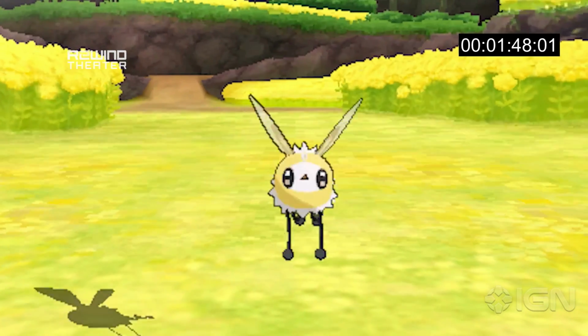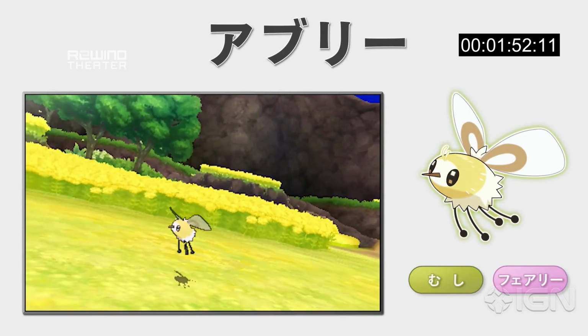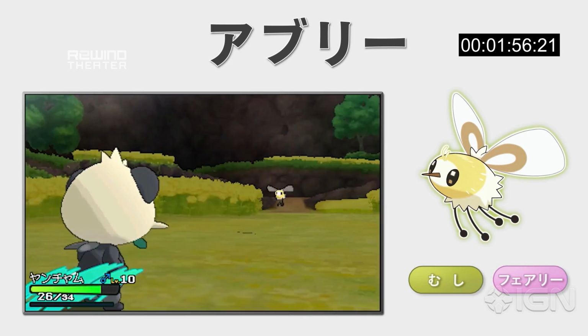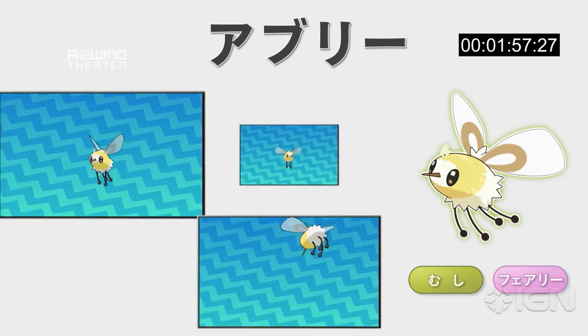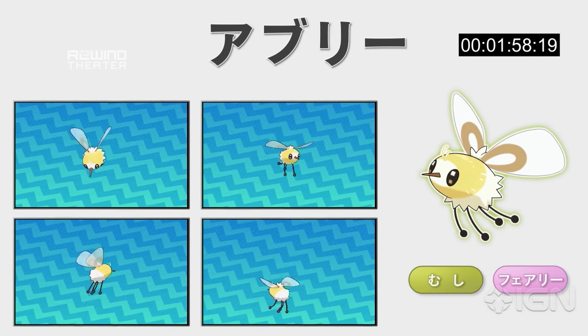Next is this little guy who's really cute. This one's interesting not because of what it can do or what we see in this battle here, but because it is Bug Fairy, which is another new typing we haven't seen before. So really cool seeing them experiment with new types.